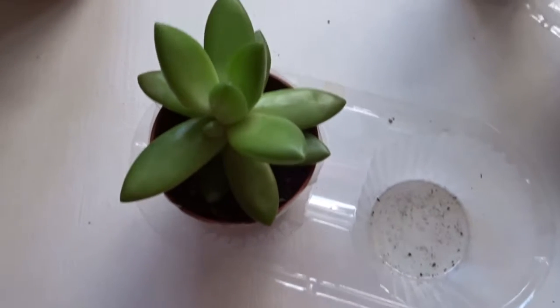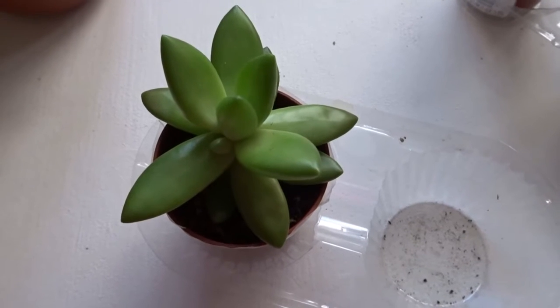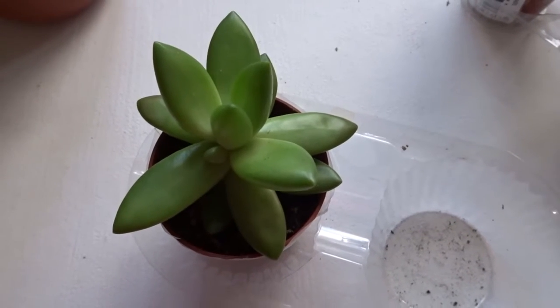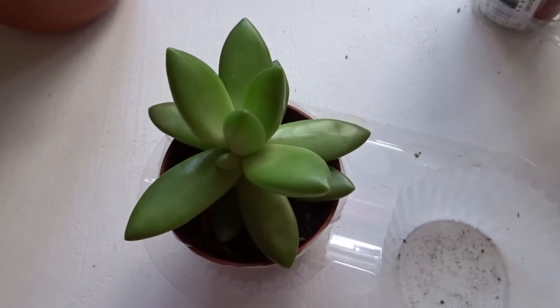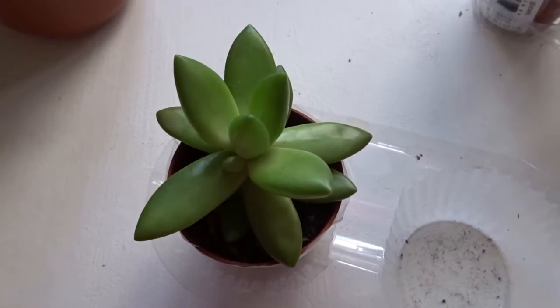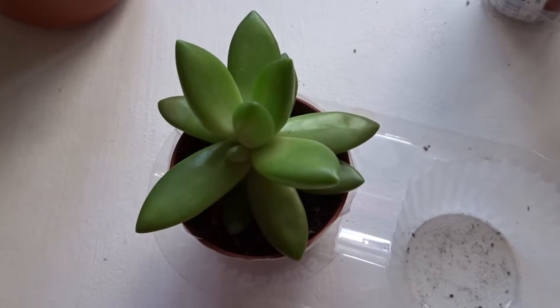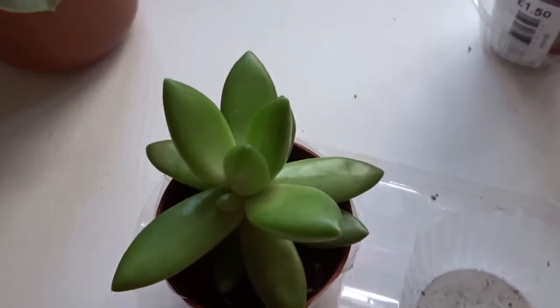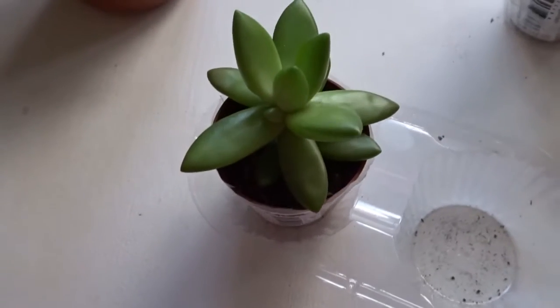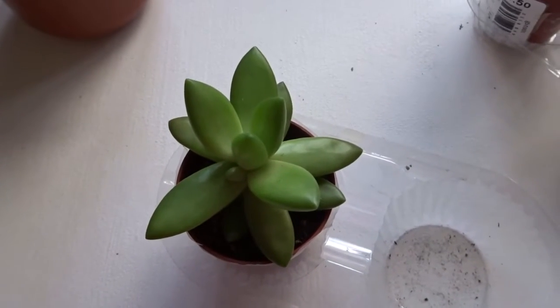The second one is Sedum Adolphi Golden Glow, and this one in August had a lovely golden color to it, but I think I didn't have it by the window for quite a long time, so I think that's where it's lost the golden color and is mainly green at the moment.